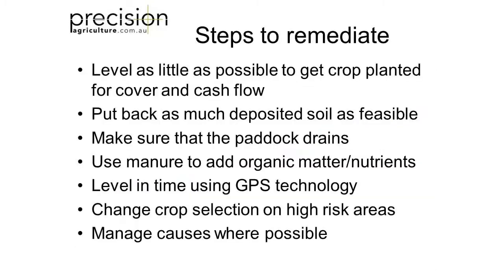I guess my thinking about this just takes me back 2 years where we actually had to do a heap of this stuff, and it's still going on. We're still having battles all the time about water flow, but my thinking is that you try and do as little as possible to get a tractor in there to plant some crop. I think that reiterates what we've heard already this morning from Doug. The most important thing is getting A, cash flow, B, cover. It's probably in that order, getting something back in there.